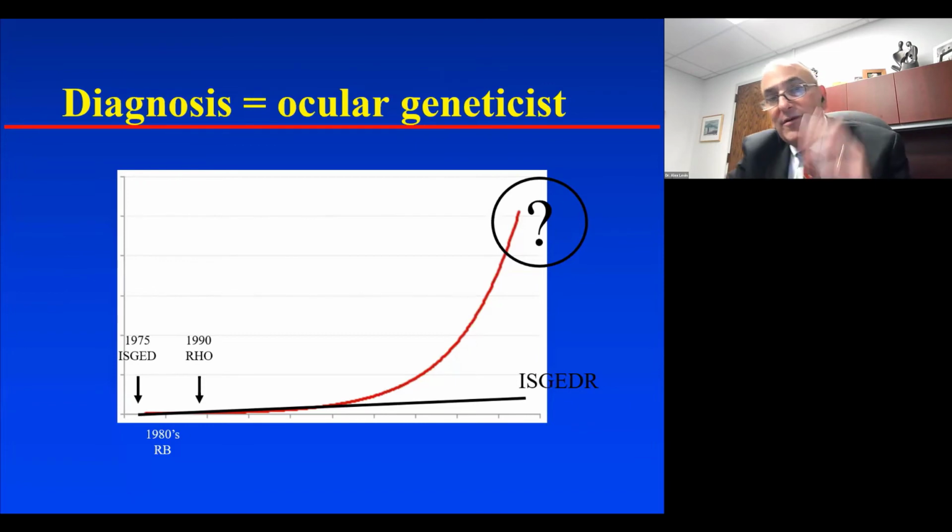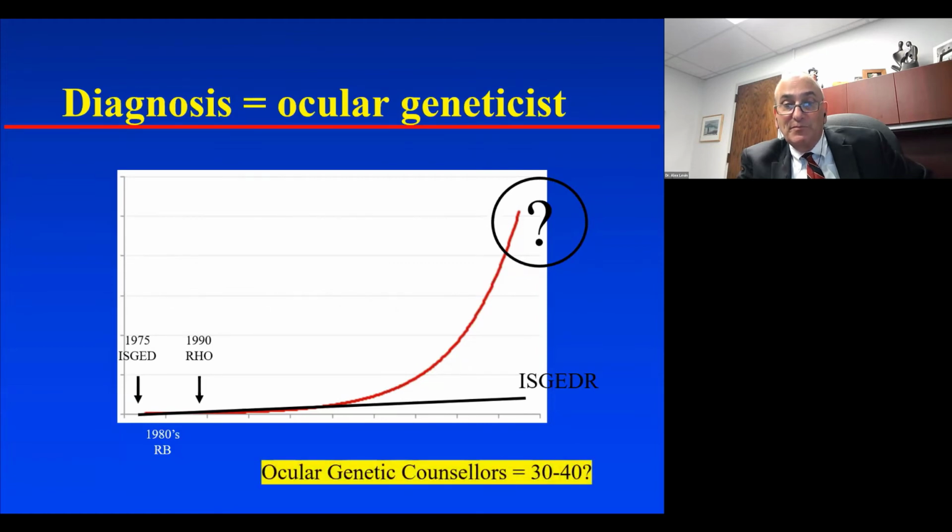So if you're out there and you're not a geneticist and you're not an oculogeneticist, and you're a retina doc or an ophthalmologist who sees patients, are you going to be able to do this? It's going to be hard to get those resources. There are only 30 or 40 oculogenetic counselors in the world. We have to train those as well.